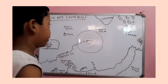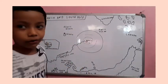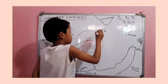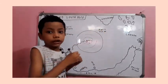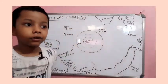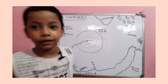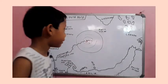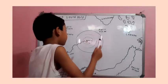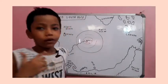Let's start with the North Pole. The North Pole touches the Arctic and the Atlantic Ocean. But can you travel there by motorcycle? No, you can go by airplane or boat. But if you're living in Russia, Canada, Greenland, or Iceland, then you will probably drive, then you will sail or fly to the North Pole.